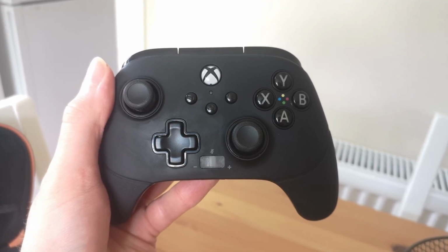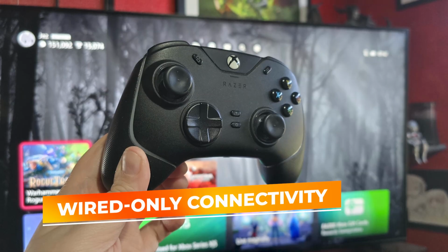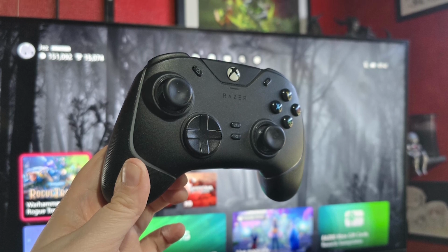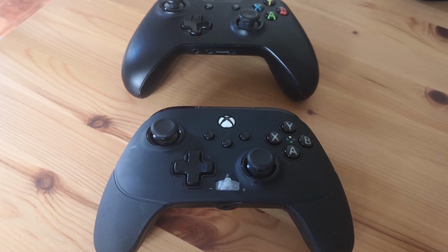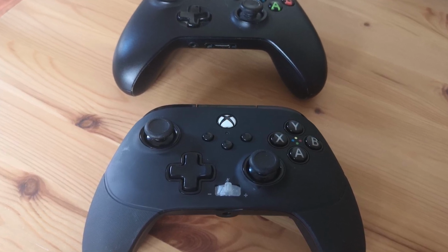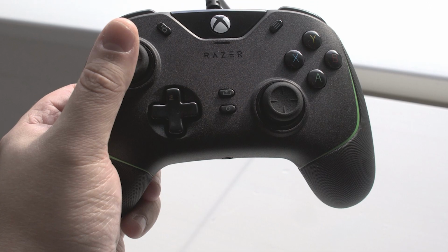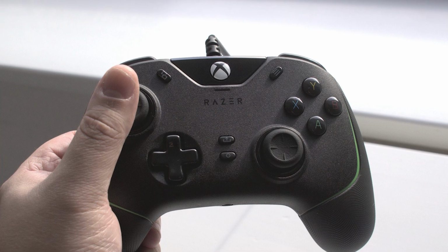That said, it's only available as a wired controller. While that might appeal to players who value lag-free response, the cable does limit placement and comfort for those who prefer to lounge back. If you're sitting a few feet away from your console or PC, cable management becomes a real concern. Still, if you're after customizable features, immersive feedback, and a professional-grade grip without breaking the bank, the Fusion Pro 3 holds its own with surprising strength.